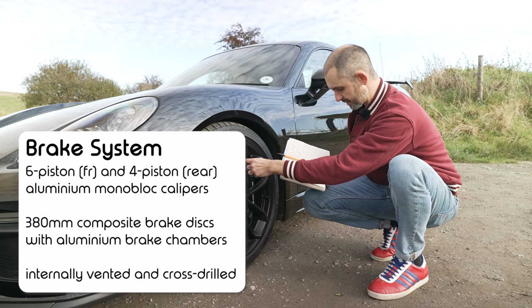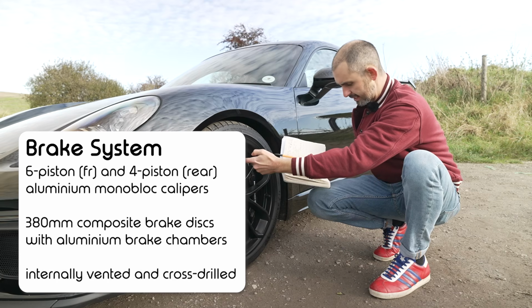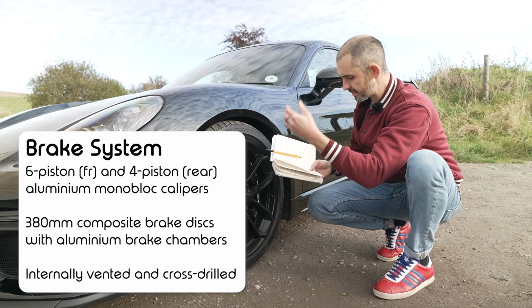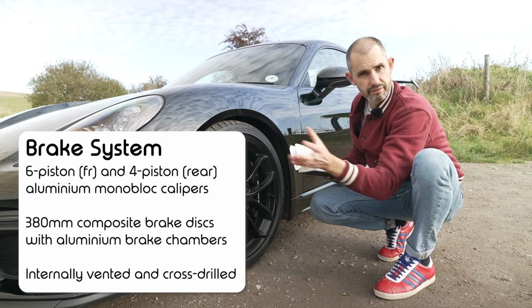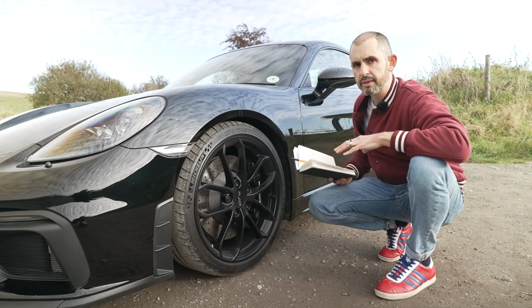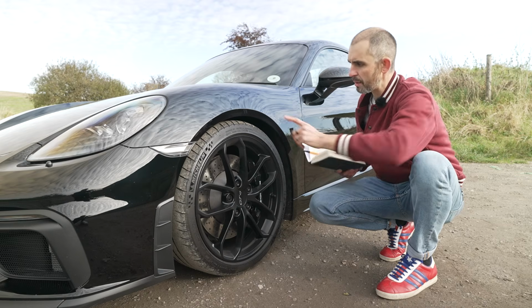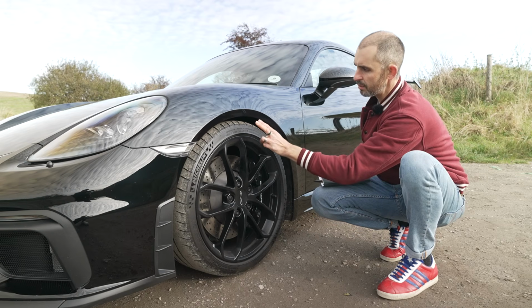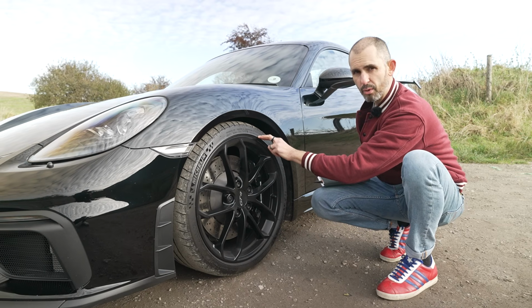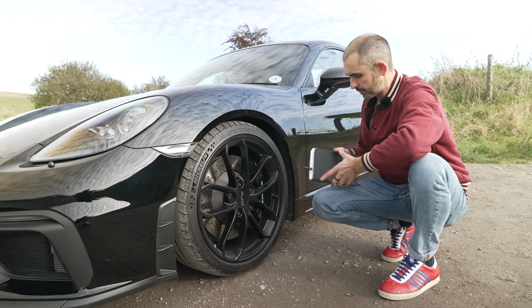Brakes, yeah, they're borrowed from the 991 GT3. They're steel brakes, 6-pot calipers at the front, 4-pot calipers at the back, 380mm, cross-drilled, internally vented. You can order it for $5,500 with the carbon ceramics. I really don't think you need to. This is a lighter car than the 911. It would be interesting to see what this car would be like with slightly smaller wheels, 19s say. But I have to say, it rides really well.